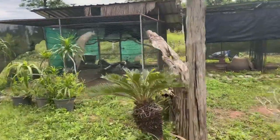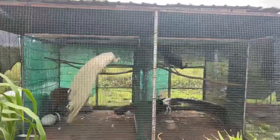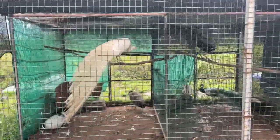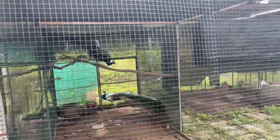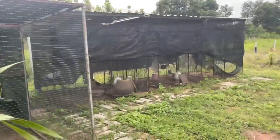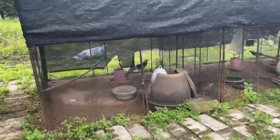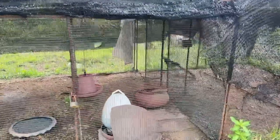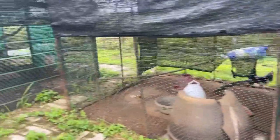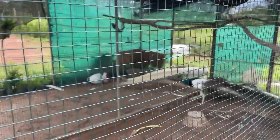So let's see what he's got in here. Oh, it's all beautiful peacocks here. Look at this. Wow. It's so beautiful. This is all another bird. Wow. Looks like they're a bit nervous. Look at that.